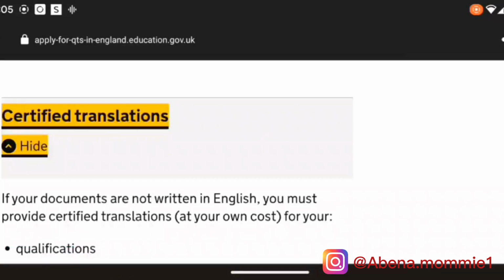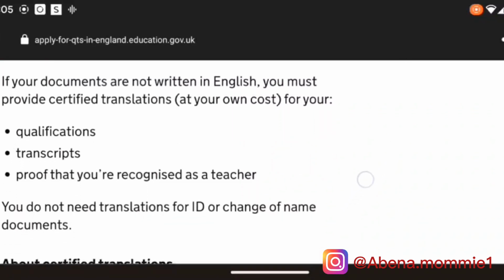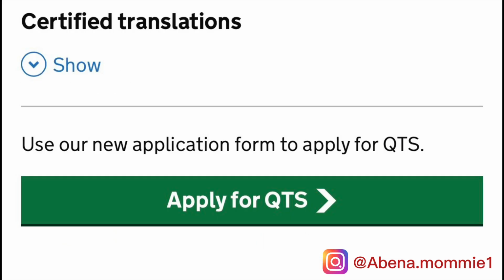The certified translations are for people who were not taught in English. So let's say your degree was taught in Russian or French. You need to translate your documents, and then if you are ready with everything, you now click on apply for QTS. I'm not going to click on that because we are not applying for the QTS, right? Yeah, so guys, that is that.